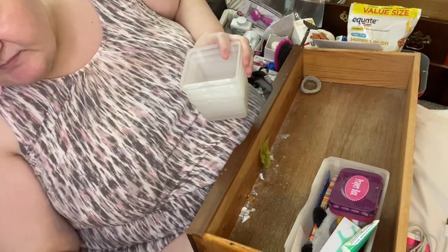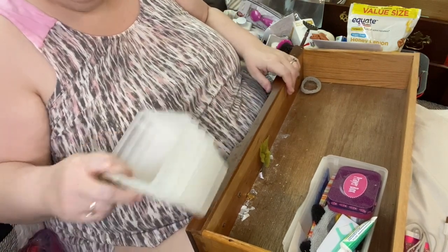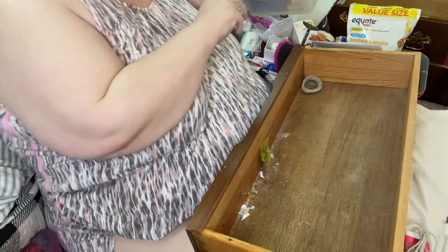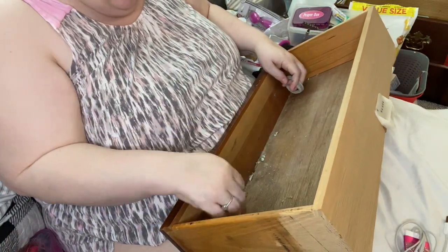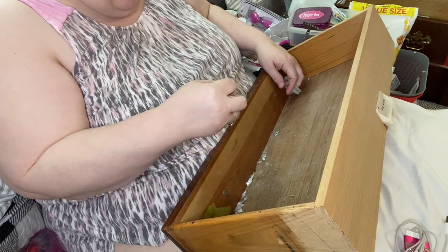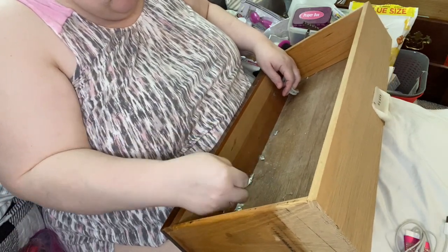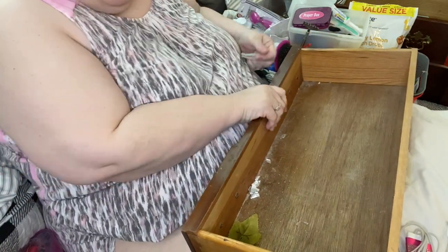Just a random cough drop wrapper. You're like, how random can that cough drop wrapper just be sitting there? All right, the last thing I'm going to do real quick is I'm going to dust out the drawer. There's a ponytail holder and a leaf. Doesn't every good crafter have a leaf in their drawer? Okay, some hair things, a jewelry thing.